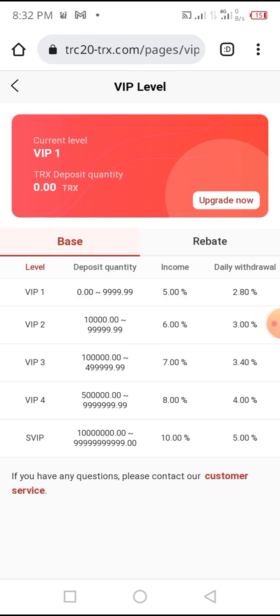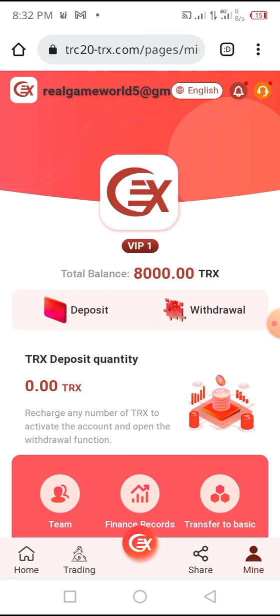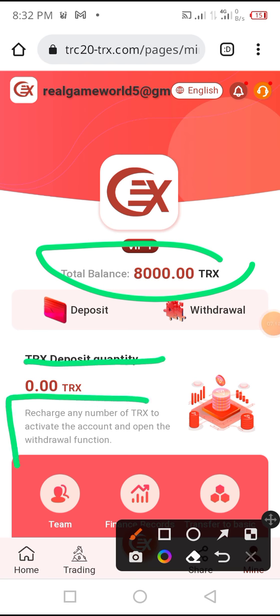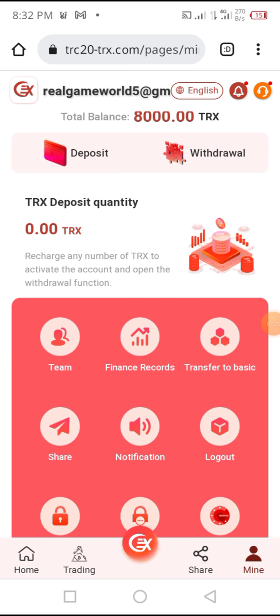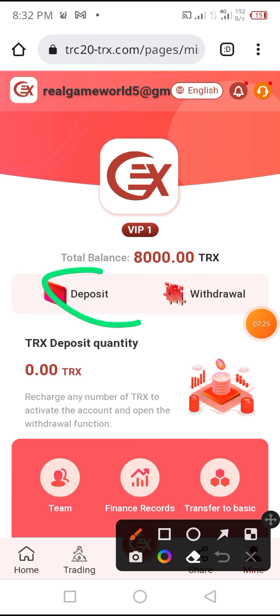And I go back to the VIP level, and you can see that this is the share option I described. This is the mine option. And friends, you can see that my total balance is 8000 TRX, and here you can see a TRX deposit quantity; charge any number of TRX to activate the account. All these portions I will describe to you in the middle of the video. Now I am going to describe how to deposit in this website by clicking on the deposit option.